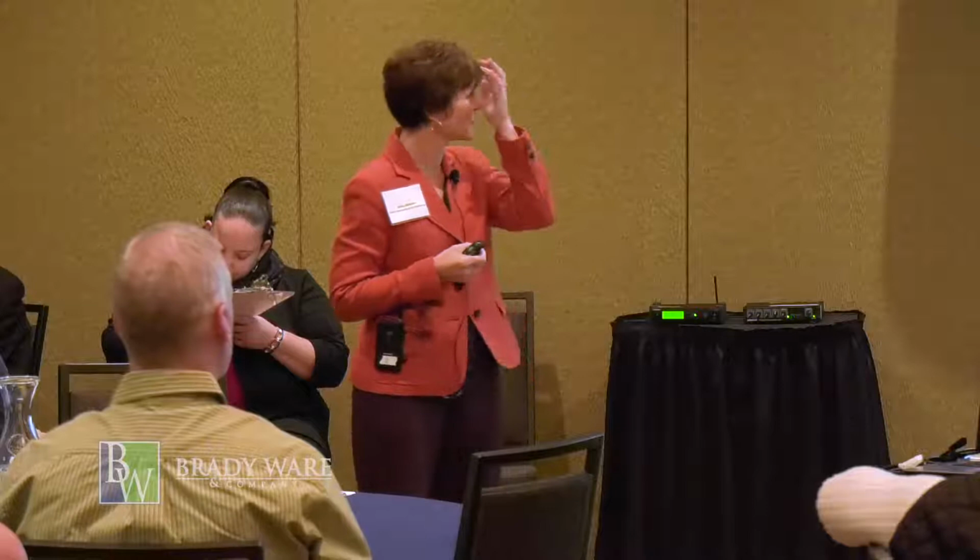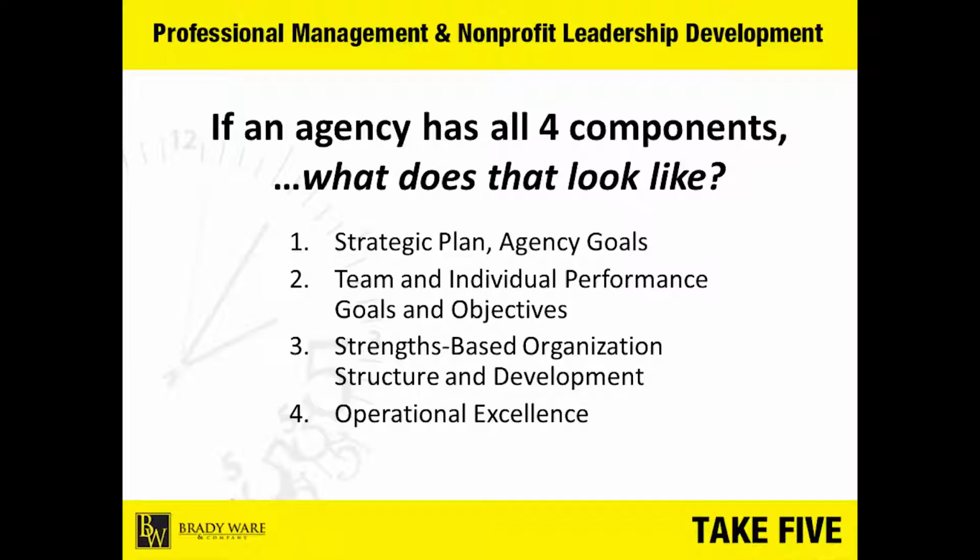So digging into each one of these a little further. What does it look like when we do have each of those four key components? Okay, so to make this fun and interesting, what does it look like when there isn't one of the key components? And I'll give you a couple examples of this.